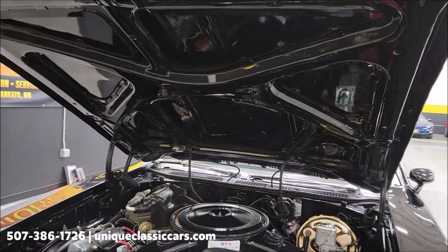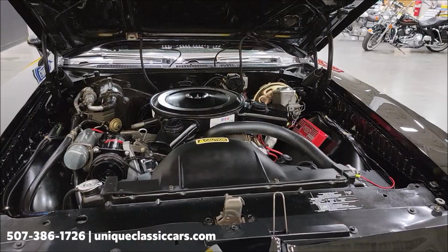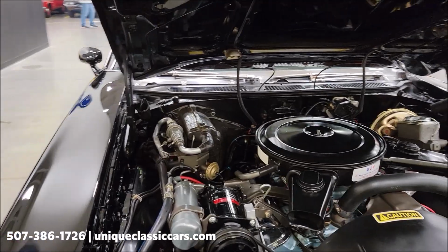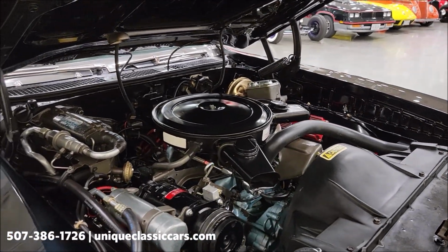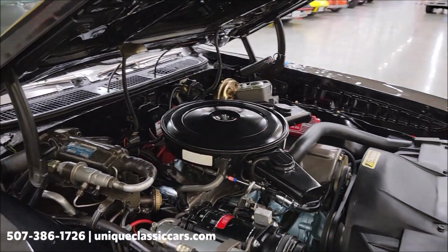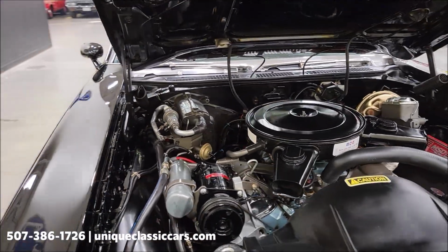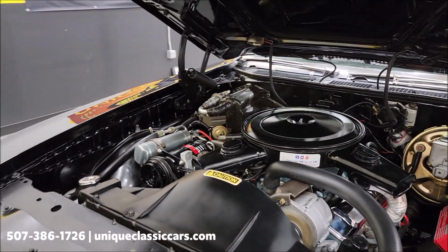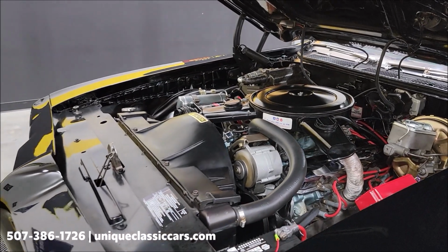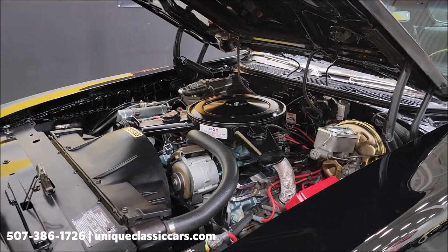All right, hood popped and finished off as nicely underneath here as the rest of the car. As you can see, MSD 6AL digital ignition, AC compressor, power steering, power brakes, nice smooth running V8 underneath there. Of course, that 455, plenty of torque. Wow. This one will turn some heads at your local shows, cruise-ins, roll-ins.